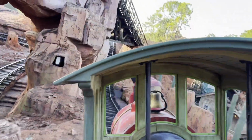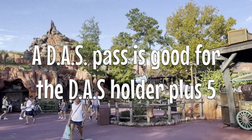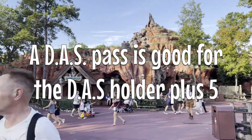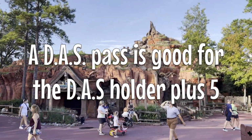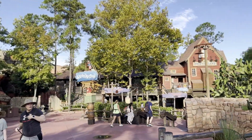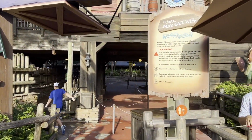Hope that makes sense. Other important note here, you can use D.A.S for the person with the qualifying disability and up to 5 members in their party. This is really nice and really great that Disney offers this because then you can all stay together and enjoy the park together.